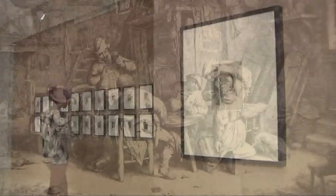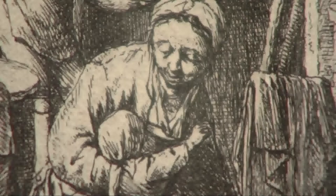Genre art began in Holland. The exhibition opens with works by the 17th century Dutch printmaker, Adrian van Ostade. It's really the best known printmaker after Rembrandt. And he would just wander around Amsterdam, around the areas that he lived in, and really create images of what he saw, you know, and what he remembered.